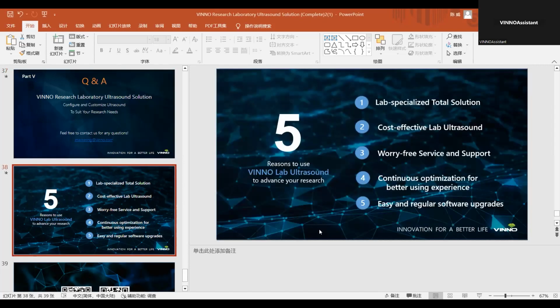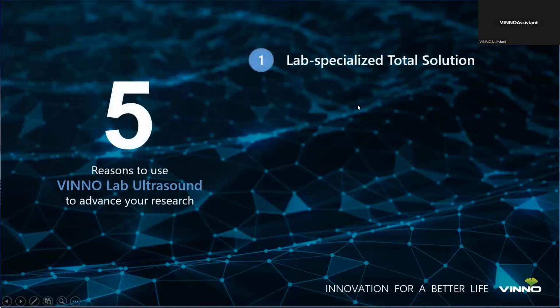Okay, so let me just make a conclusion. What are the reasons that VINNO's laboratory ultrasound stands out? I give you five reasons. The first, we have a very specialized laboratory total solution, including one stationary high-end and one middle-range portable solution, and in the future we'll have a premium stationary. So basically we cover the requirements of this market. And with this specialized ultrasound, we have lab specialized presets, including lab specialized measurements, especially for cardiovascular measurements, which are included free in this product.